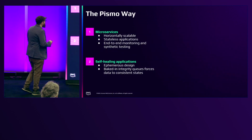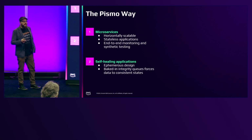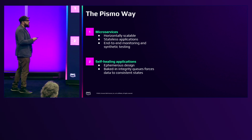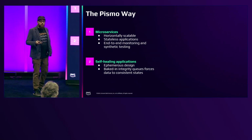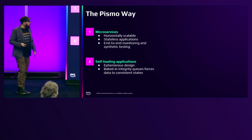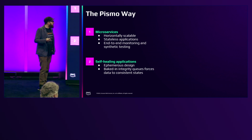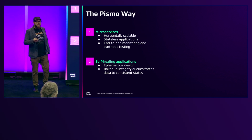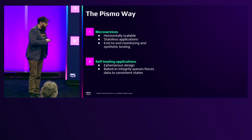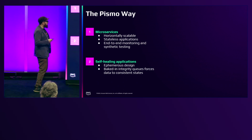Now, what about microservices? Well, of course, we are a microservices-based platform also. We run on EKS clusters. They're very good for scaling horizontally. They're very fast to scale compared to full-fledged virtual machines. For microservices, we build stateless applications. We have end-to-end monitoring and synthetic testing baked in using Istio and all of those service mesh facilities.